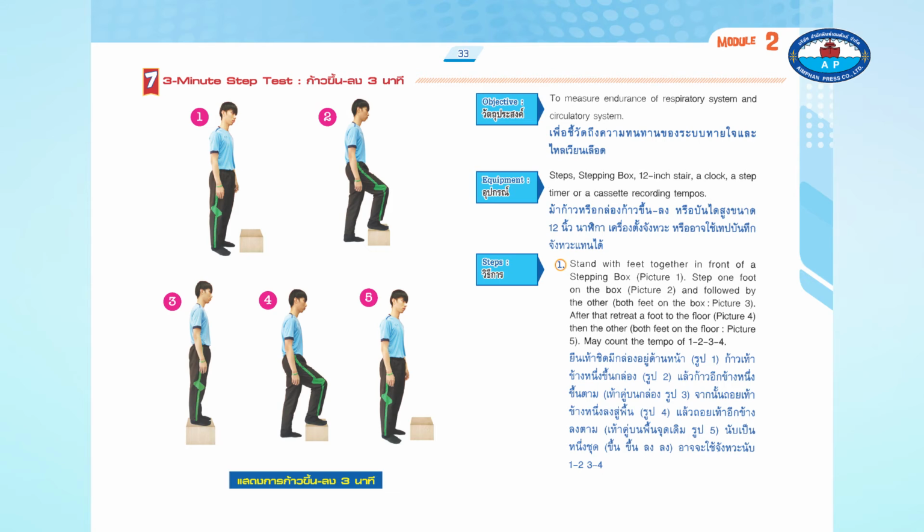Page 31. 5. 1-minute abdominal curls. Objective: to measure the endurance of abdominal and body muscles. Equipment: a clock and a mat. Steps: 1. Lie down, face up on the floor. Lift the knees up and place the heels 12 inches apart on the floor.